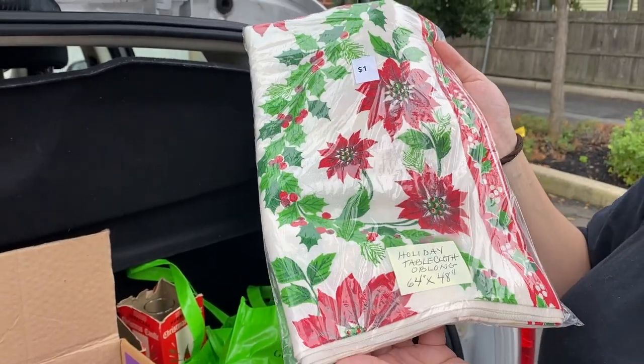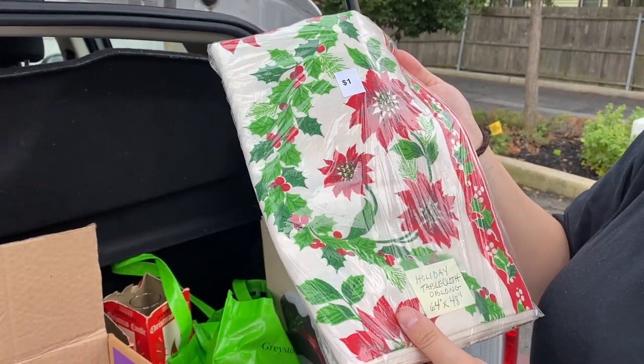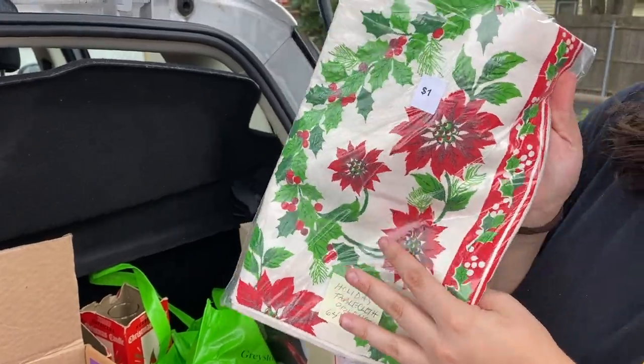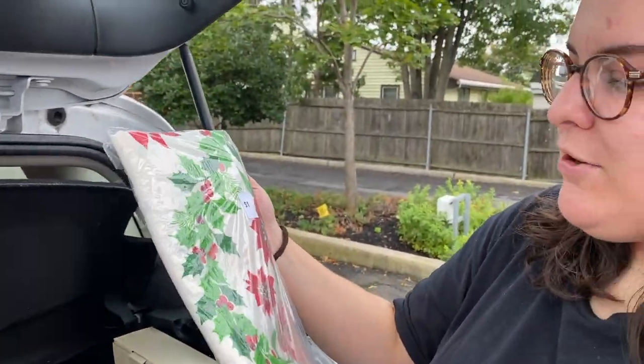Found this new old stock poinsettia tablecloth for only $1. Christmas tablecloths are really collectible. The poinsettia, not so much because it's more common, but because it was brand new and has really nice graphics, I did decide to pick it up for $1.